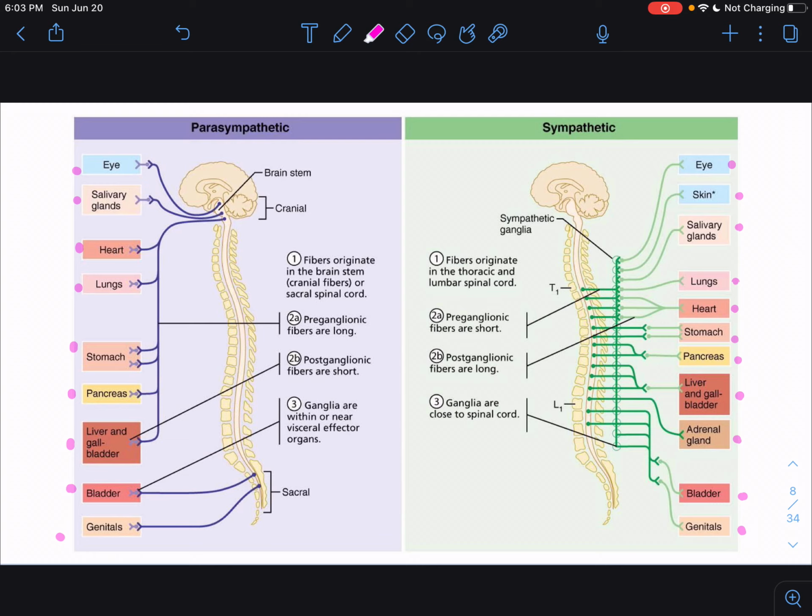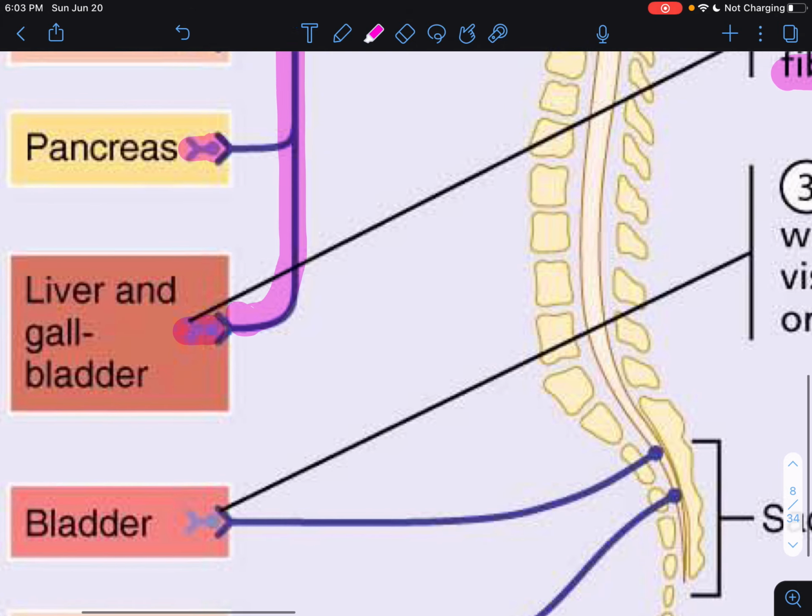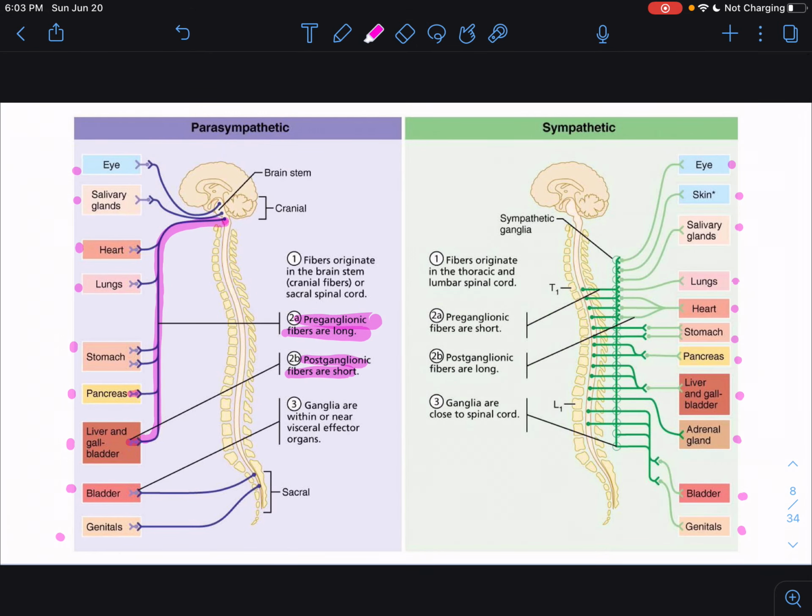Well, for our autonomic nervous system, we're going to have two neuron motor chains, right? Preganglionic and postganglionic fibers. In our parasympathetic nervous system, our preganglionic fibers are going to be long. So you can see these preganglionic fibers are very long. Our postganglionic fibers are going to be very short. Right, so if I zoom in right here, this is supposed to be like our postganglionic fiber, right? Really short fiber. And our ganglia, where these preganglionic and postganglionic meet, are within or really close to our effector organs. Okay, so if we're trying to innervate our stomach, our ganglia would be in the stomach.